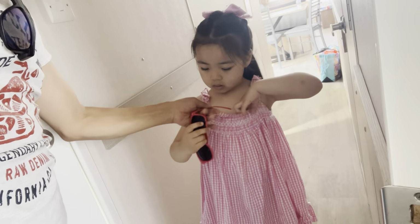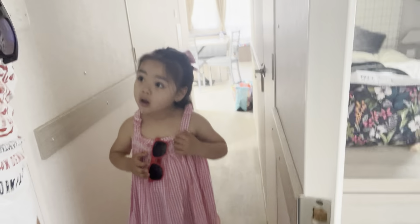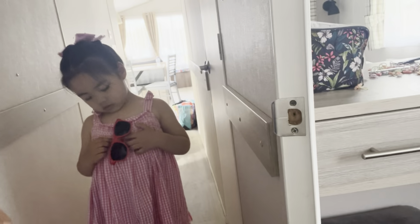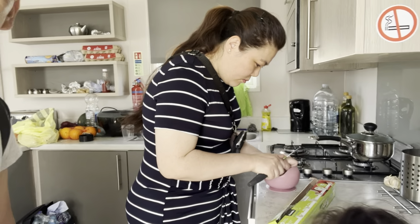You are one color. You put inside this one. That's it. Done. Let's walk. All right, Mama is ready. Chumi is ready. I'm ready. Let's lock the door. Okay, Mama still got this. Mama is doing some small grabs for Chumi on the way.